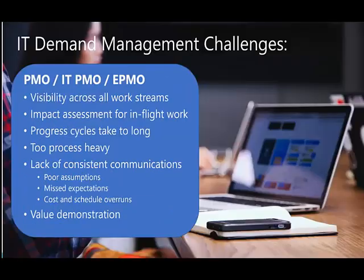But many of you that have joined us today on the call come from an IT PMO perspective, or perhaps an enterprise PMO, as you're going through and managing this across many IT organizations or departments throughout the business units. This then creates the challenge of visibility across, the ability to assess in-flight work versus new project requests, and communicate these progress cycles, and for you, taking too long. You don't want these things to be too long or too process heavy. And then of course, IT PMOs today, like all PMOs, want to demonstrate their value as you go through the cycle. So this is important in the ways that you look at those processes.